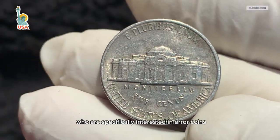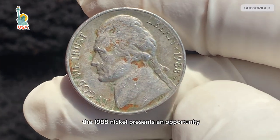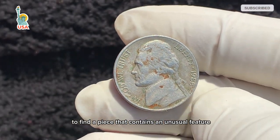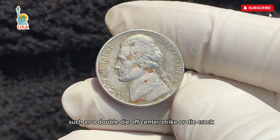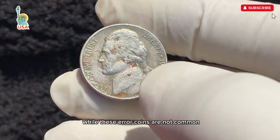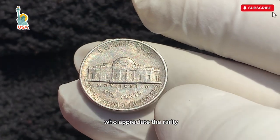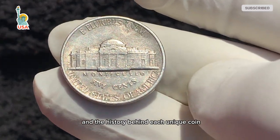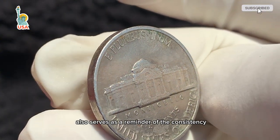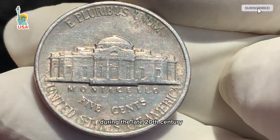For collectors who are specifically interested in error coins, the 1988 nickel presents an opportunity to find a piece that contains an unusual feature, such as a double die, off-center strike, or die crack. While these error coins are not common, they are highly desirable to collectors who appreciate the rarity and the history behind each unique coin. The 1988 nickel also serves as a reminder of the consistency of U.S. coinage production during the late 20th century.